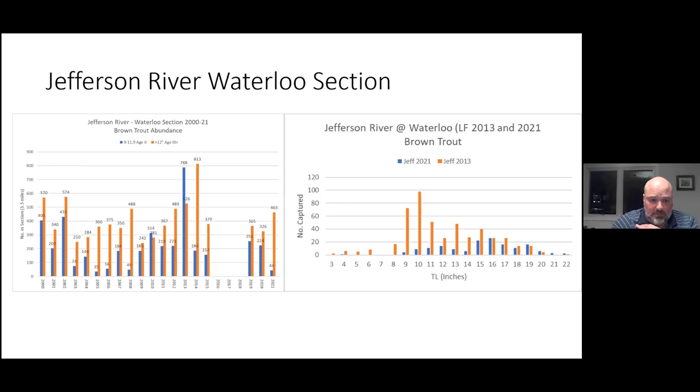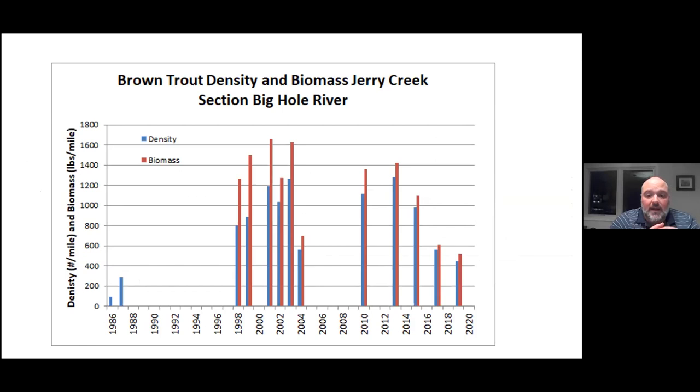The Jefferson is heavily affected by drought, similar to some of these rivers, because of irrigation withdrawals. Okay, I think this might be our last river. This is the Big Hole. So progressing again upstream, the Jerry Creek section, I believe, is above the canyon. You can see numbers have been declining both in number and biomass, which is just the pounds of fish per mile. And their peak time frame is sometime in the early 2000s. And our numbers now are a quarter of what they were back then.